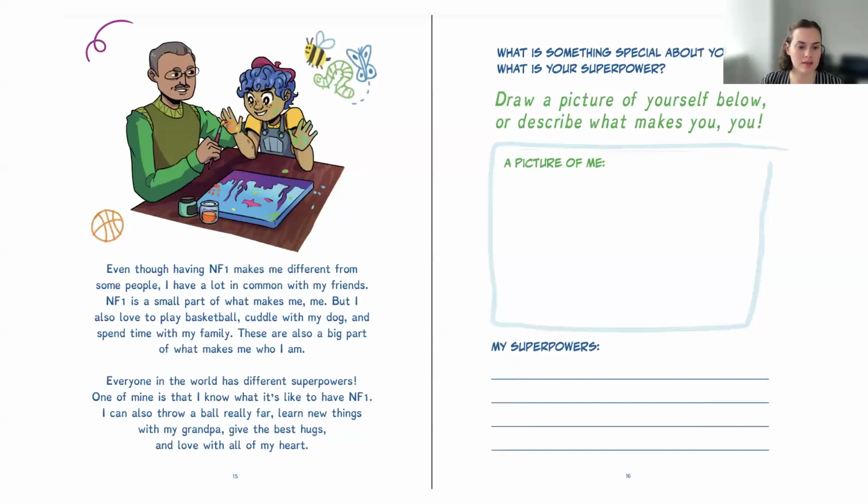Even though having NF1 makes me different from some people, I have a lot in common with my friends. NF1 is a small part of what makes me me, but I also love to play basketball, cuddle with my dog, and spend time with my family. These are also a big part of what makes me who I am. Everyone in the world has different superpowers. One of mine is that I know what it's like to have NF1. I can also throw a ball really far, learn new things with my grandpa, give the best hugs, and love with all my heart. And then we wanted to leave a section so that children can identify what their superpowers are as well.